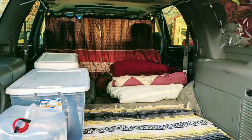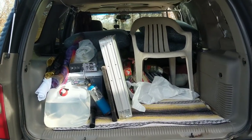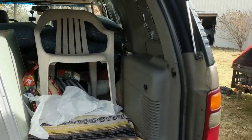Hey guys, okay, so we are loaded. We are fixing to head to Mount Magazine, and I want to show you guys the reality of what we're taking on this camping trip. You guys seen the before, right? When I showed you how it was set up. So now this is the actual right before. It keeps growing. This is what it really looks like.